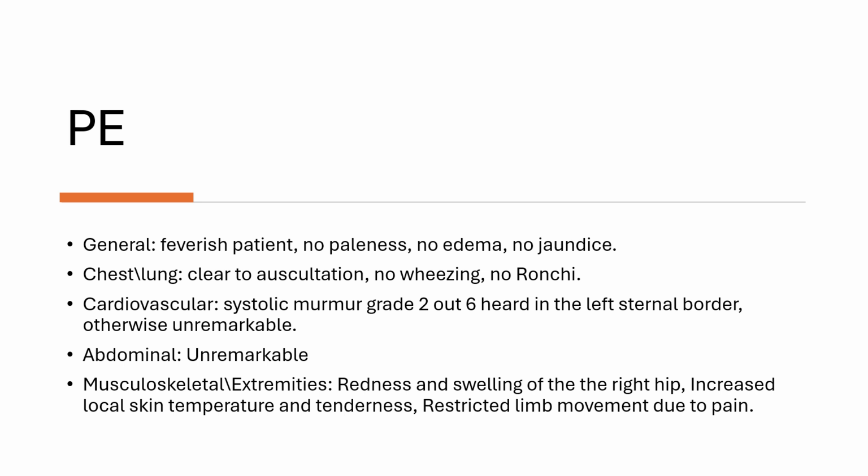Abdominal is totally normal, also unremarkable. Musculoskeletal and extremity: we have redness and swelling of the right hip, increased local skin temperature and tenderness, restricted limb movement due to the pain. What do you think about this? Inflammation. Yes, there's inflammation. Arthritis, but we don't know if it's juvenile, if it's reactive. Juvenile idiopathic arthritis, it could be.